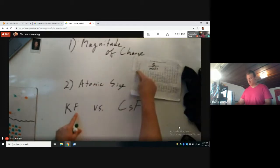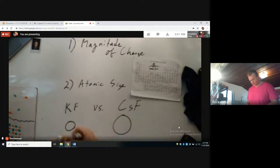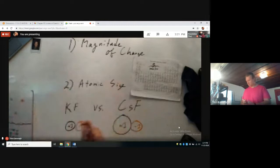We find potassium and cesium on our periodic table and note the trend of atomic size. Let's draw a couple pictures to show that a bit. I've tried to draw the fluoride anions identical in size because they are identical right there. And the cation, I've tried to draw the larger atom with a larger volume diameter of space right here. Which one is going to take more energy to separate the ions completely from each other? It is going to be the potassium fluoride because it has the smaller atomic size. Let's look at another pairing.